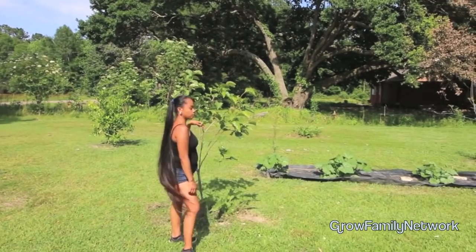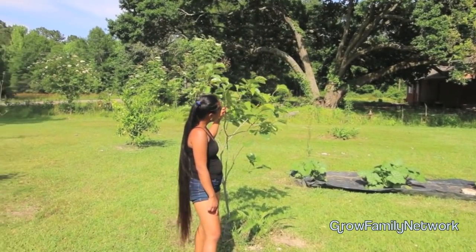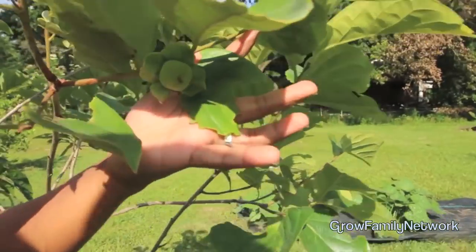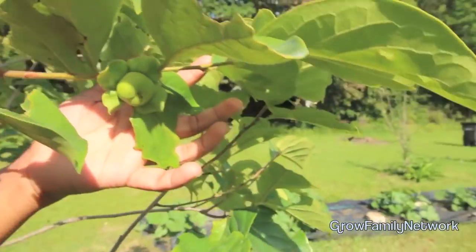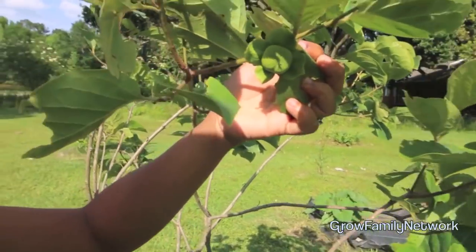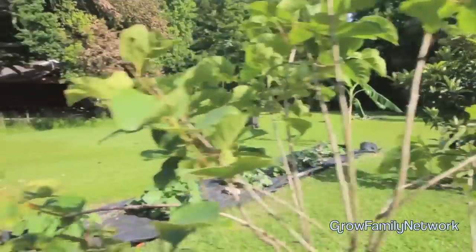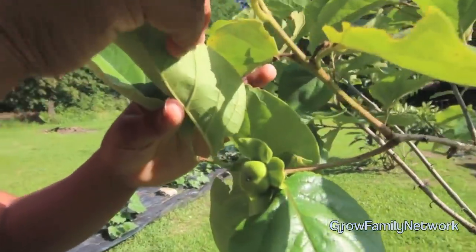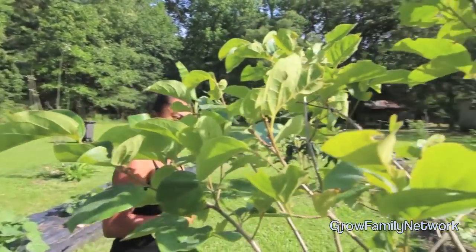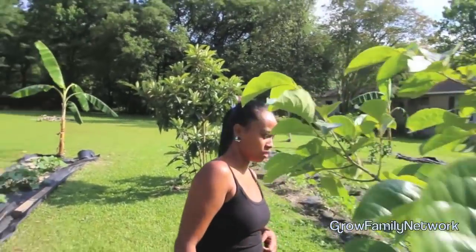So let's go check out the Fuyu persimmon. Hopefully this thing holds on. Let me see if I can show you how it looks. Hopefully it holds on and doesn't fruit drop on us, because all we got is about three on this tree, I think. Then we got that one there. Then we got this one. And I think somewhere else, I'm not sure. Or maybe we only got two now. It dropped. But we'll show you the other one that we got.